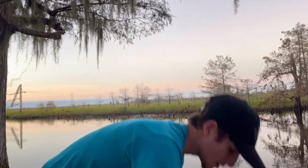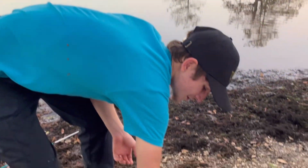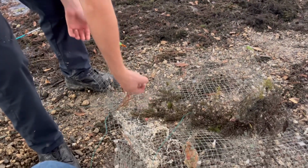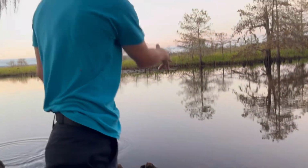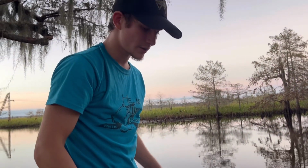Okay, that one did way better than yesterday. Yesterday we didn't catch anything in here. So that's why we had these ramen noodles. We set it out yesterday with ramen noodles and oatmeal and didn't catch anything. So I think dog food worked a good bit better.